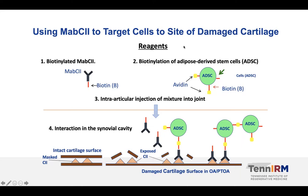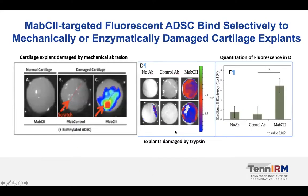to provide increased amounts of these paracrine factors, we are labeling these adipose-derived stem cells with the monoclonal antibody to type 2 collagen. This is done through an avidin-biotin linkage, labeling both populations of antibodies and adipose-derived stem cells and injecting the mixture into the joint, where the antibody binds to the damaged cartilage and recruits the biotinylated avidin-labeled adipose-derived stem cells. We can show in vitro that this works.